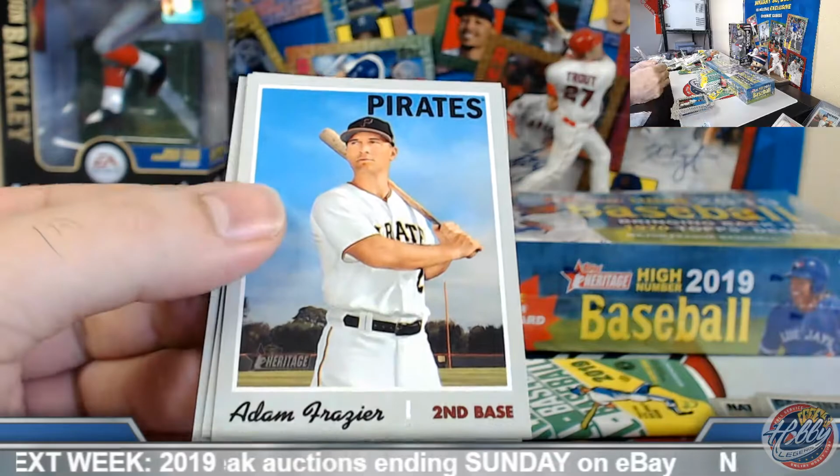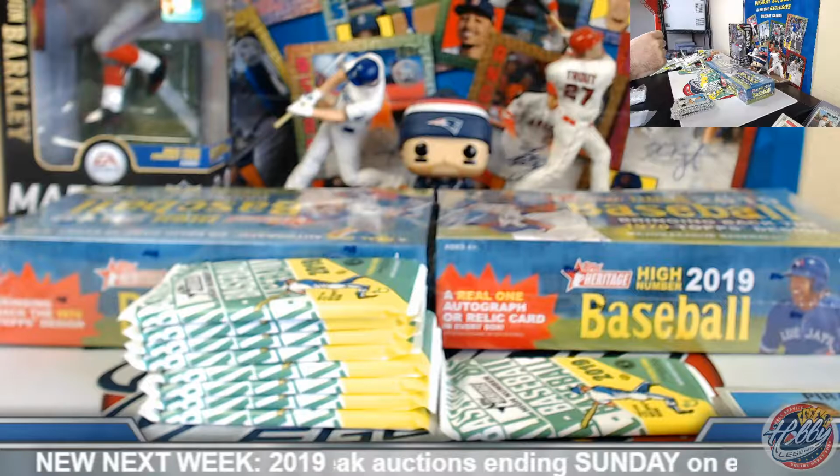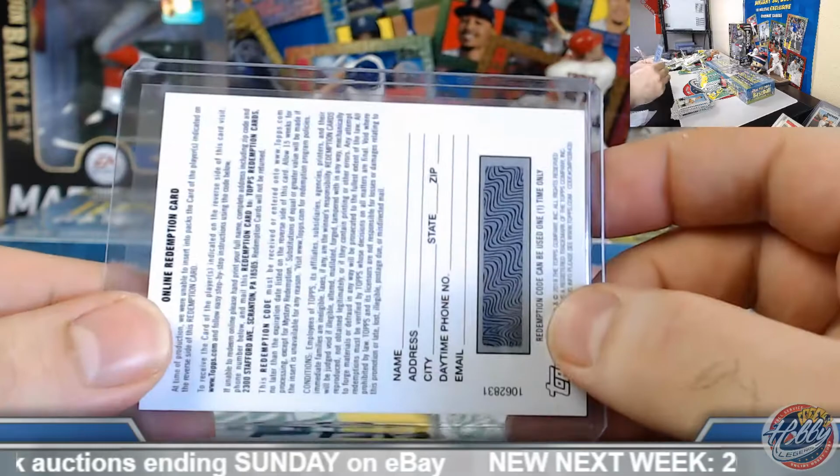Kikuchi base rookie. Alright. Mr. Yusef, there you go, buddy. Putting it on the board. Nice real one rookie auto for Fernando Tatis Jr. Wowza.